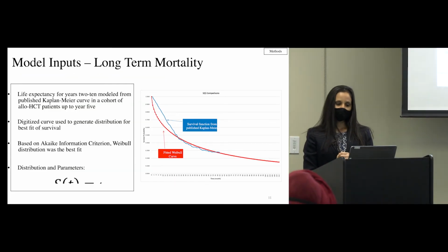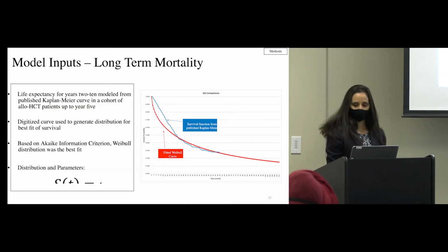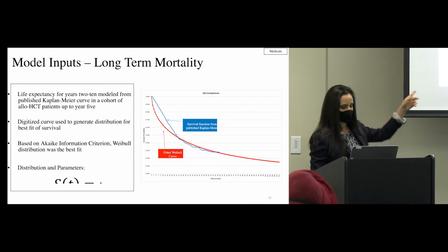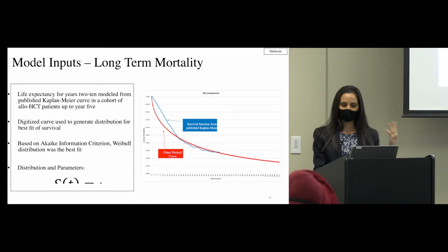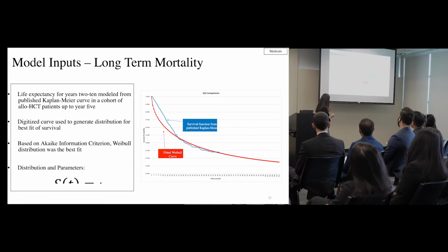So the next step was long-term mortality. The table here, the survival at 48 weeks, only tells us mortality up to year 1. So what about years starting from year 2 through the end of year 10? What we did was look through published literature, namely because there's a lack of long-term mortality data related to Letermovir out there.